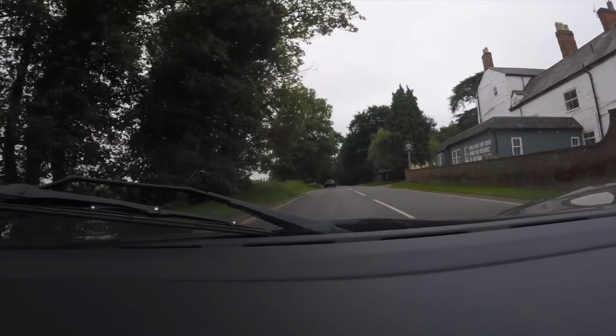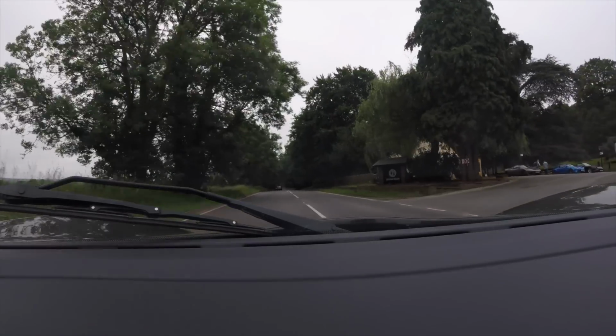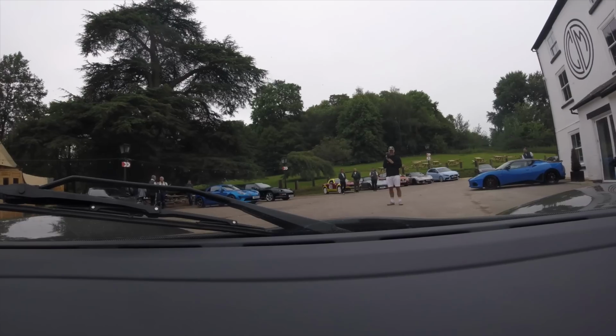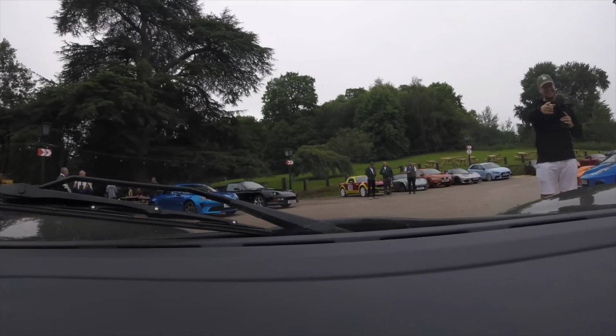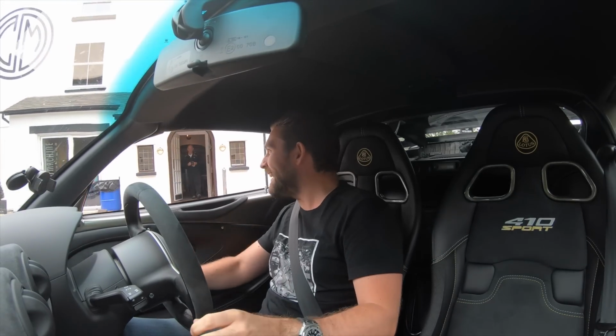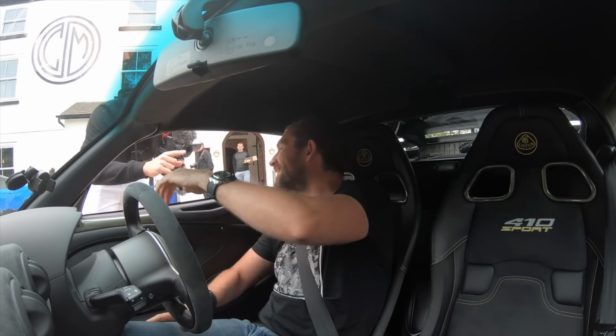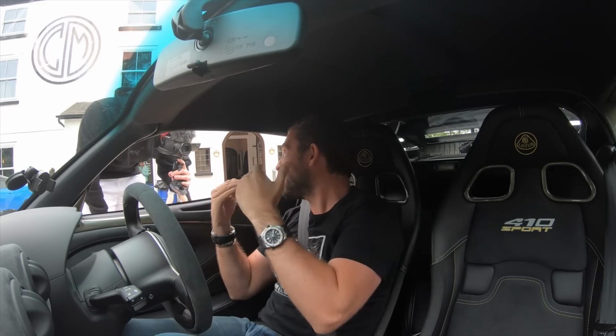It's here. Is there a Lotus? Is there a blue Evora in this car park? It's an Alpine. No! What? What is that, man? I can't believe it. I can't believe we saw each other. I can't believe you went there. I was going the wrong way.